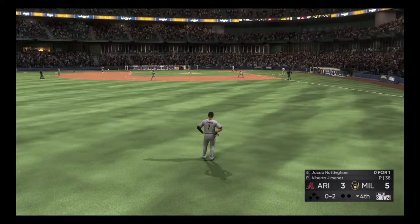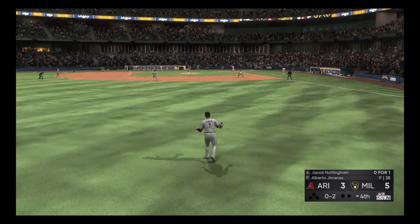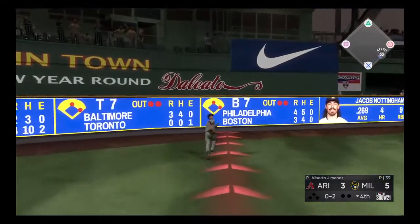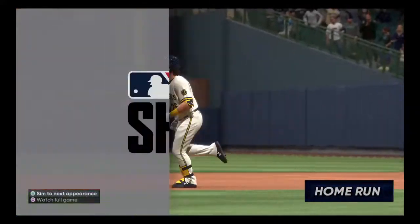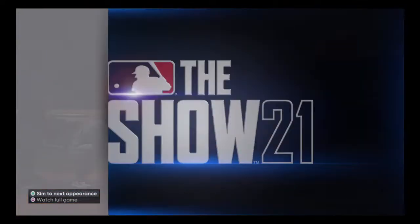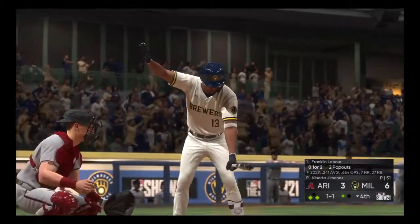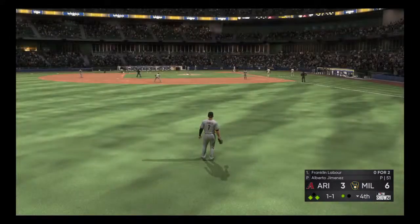So here is Jacob Nottingham. He's 0 for 1 thus far. For me, this is an important add-on inning here. Hit high and deep out to straightaway left. Gone! How about the work of the lineup? Oh my God. To the top of the lineup, stepping in, Franklin Labor. He got under one and popped out his last time up.